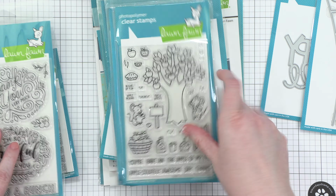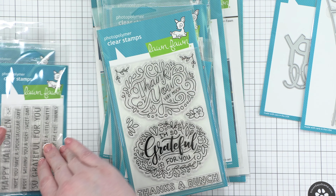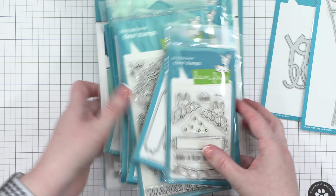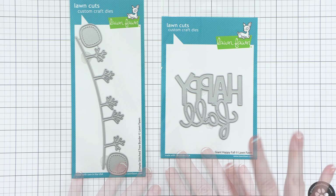All right, so for today's card, we're doing ink blending. We're doing a little bit of specialty watercolor painting. I think it's going to be really, really fun. So I'm going to move this stuff off to the side. These are the two products that I wanted to use today. We're going to have a lot of fun.